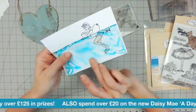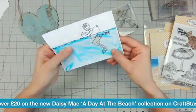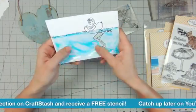I love this. I love your reactions as well. So people say it's clever. I mean, yes, it does look clever, but anyone can do this if you've got those cello bags at home. If not, we've got them on CraftStash.